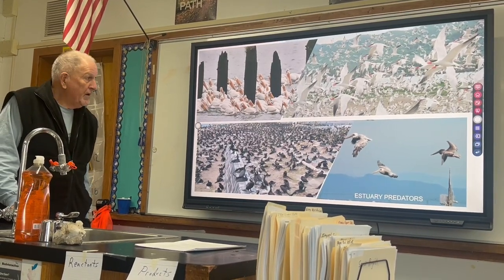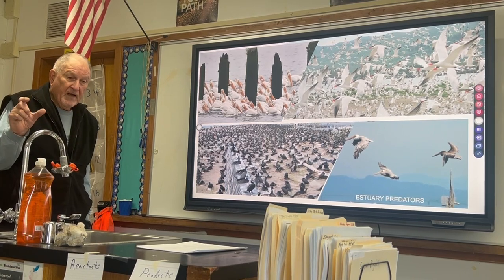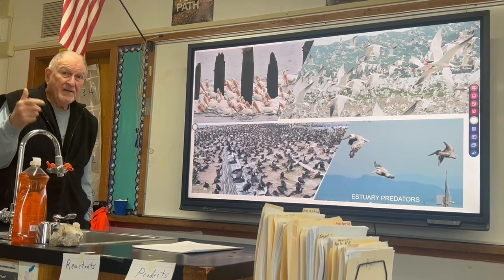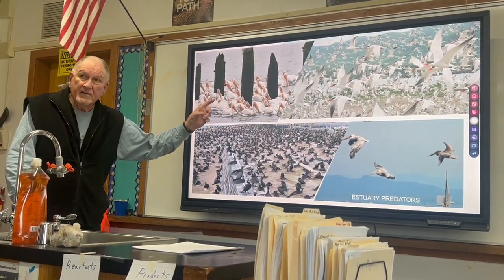Well, what it really means is when you have smolts that are little bitty guys, you can have as many as 25 or 30 smolts in a pound. And if you're eating 7.5 times that, count the numbers, that's well over 100 fish per one pelican.